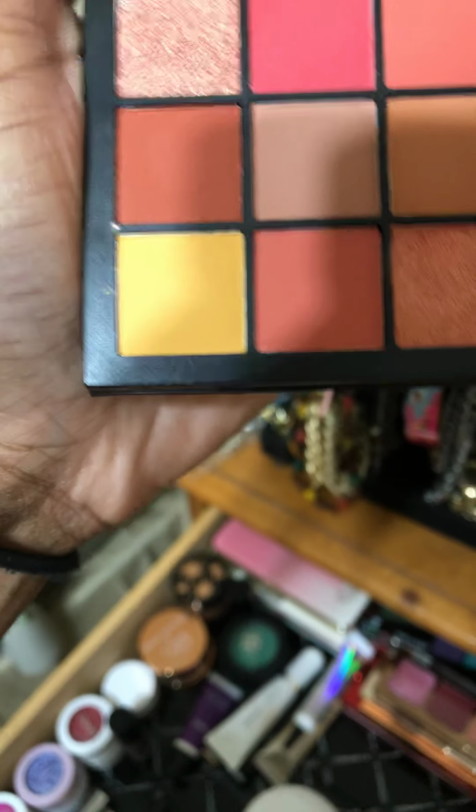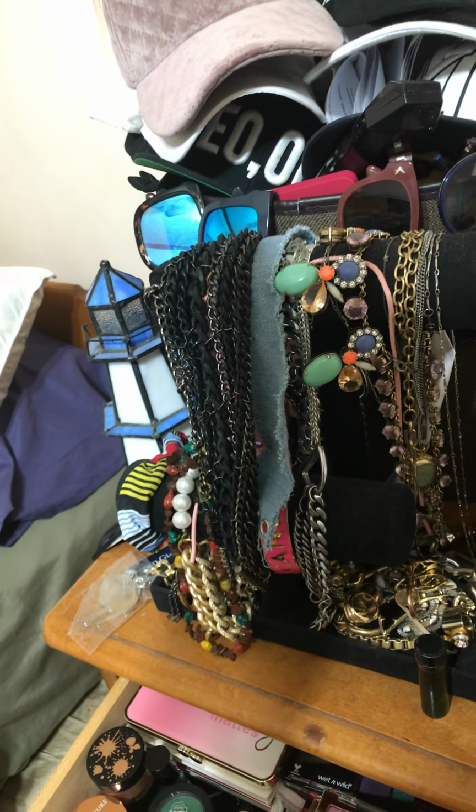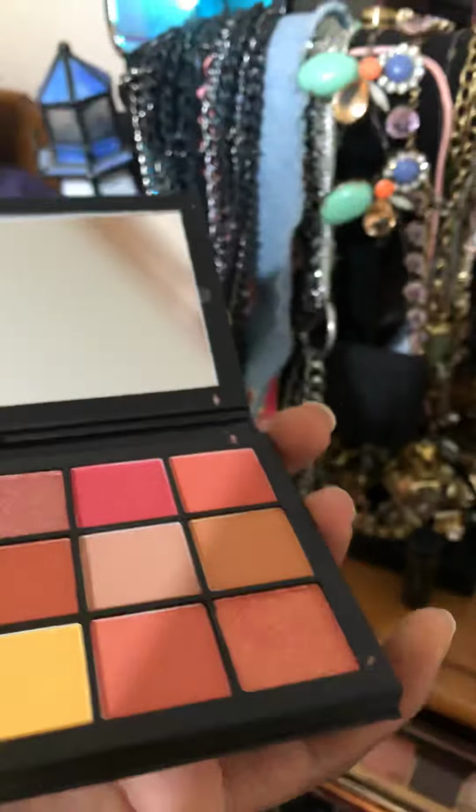It has use to it, so I would put it in a giveaway otherwise, but because I've used 2 or 3 colors, because I remember using the yellow in this one, and I think this red one right here, and that's it, we're going to have to get rid of that, unfortunately. I would love to put it in a giveaway, but can't be giving people used makeup.